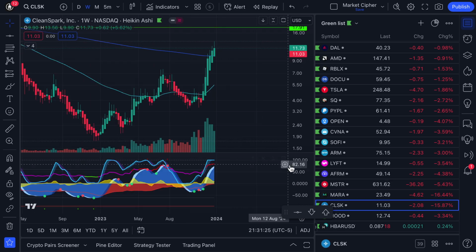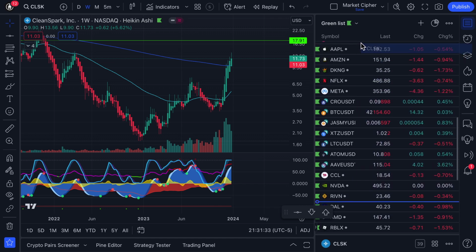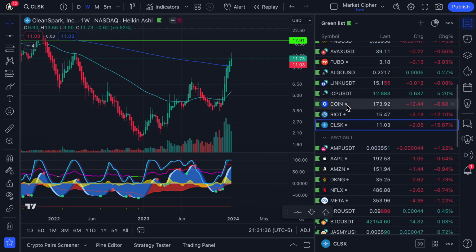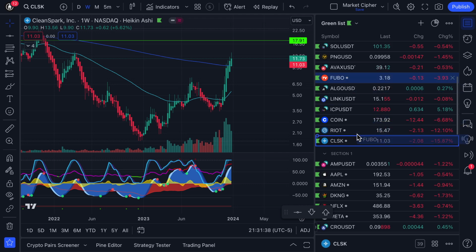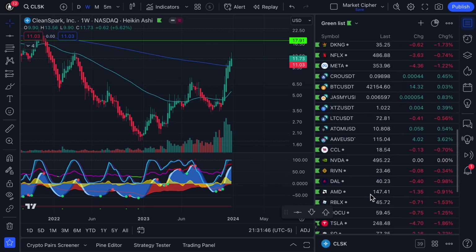Okay, here's CLSK. It's kind of a penny stock too. Looking to buy pullbacks on that. I mean, that definitely broke out over the 50-week moving average there. So this is another stock here. So far in the buy list, we got Fubu, Riot, CLSK, and Coin as the stocks, and then a ton of crypto here. Again, looking for pullbacks and green dot buy signals for entries.